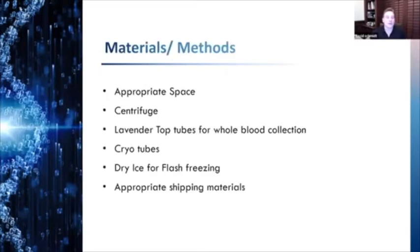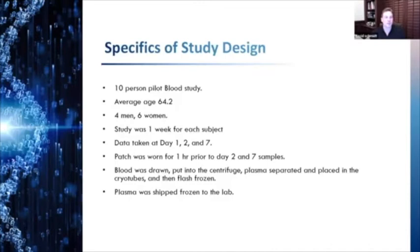I'm not going to get into all of the boring details here, but basically we took people's blood, we processed it, and we were able to isolate that there was copper peptide in the blood. Now, this is a pilot study, but we've since proceeded with a much, much larger study to prove this out. And it's important to know that the average age of the people in the study is 64.